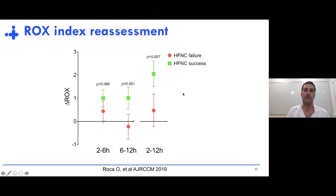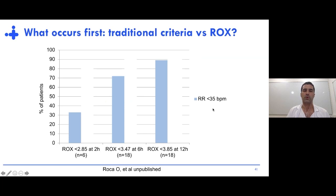So if you reassess the ROX index and you calculate the delta ROX, you will see that it is also different between those patients who succeed, where the delta ROX increases over time, and those patients who fail, where the delta ROX remains constant or even decreases. But the obvious question that arises is what occurs first, the traditional criteria or the ROX criteria, because if they are at the same time, the ROX does not provide any benefit.